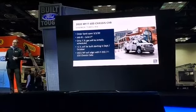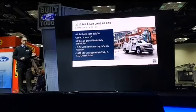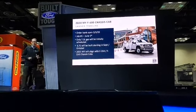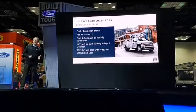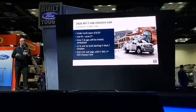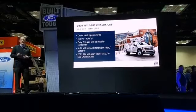Very important to note, at the beginning, we're just going to build the gas engine, the 7.3 liter. The 6.7 will come online later on in September, October. Job one is June 1st, but again, get those orders in early so we can start getting a big order bank built up so we're able to schedule as soon as we get to June 1st.